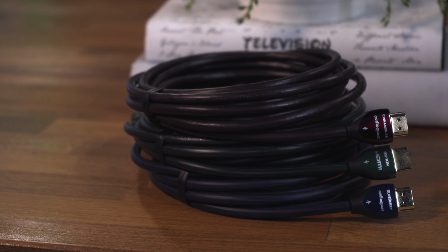Man, has it been a long time since we've touched on AudioQuest. I think 2 years, and it's honestly just time to make a video. And there's been numerous upgrades to the line. I mean, AudioQuest is really going out there and building the best product on the market, and they've got a huge line of different options. So we're going to go over a couple of them.